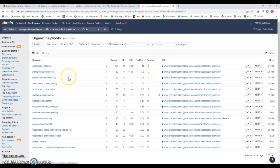Painters in Westchester, New York: there's 20 searches a month. Again, they're ranking number two, number three. They get another 2. So only in these 2 keywords, and I'm pretty sure they have more than that. Painters in Yonkers, they're actually not ranking for that, but you can see that there's 20 searches a month, so you can take advantage of that as well. Only in those 2 keywords, they have around 5 visits straight to their website. If you ask me, those are 5 possible chances to get new customers that they get every month.